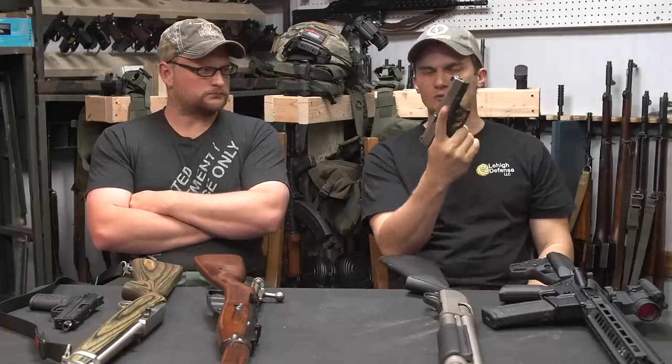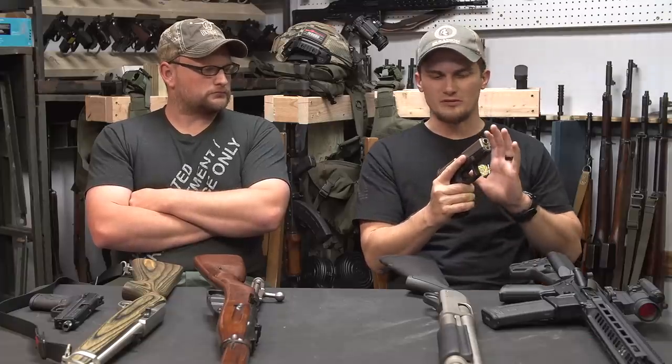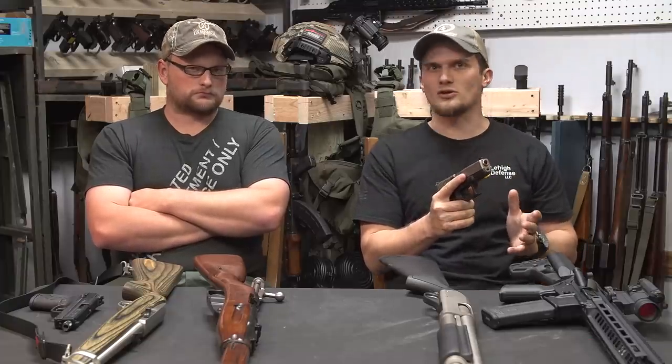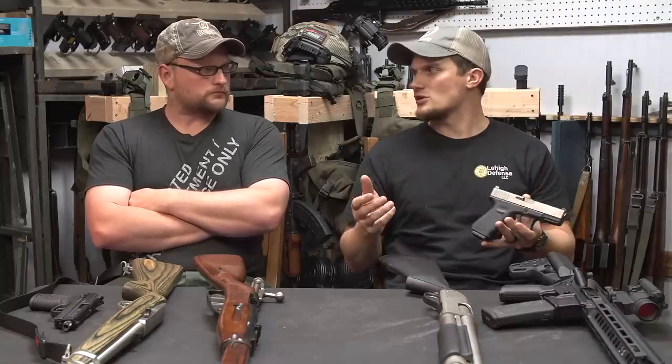This is the biggest thing. When you draw the gun, you can have a hot round in the chamber. Keep your finger off the trigger until you're ready to fire. That is one of the most important things to learn as a new gun owner. It's just simple. Keep your finger off the trigger until you're ready to fire and you won't have any issues. There won't be any negligent discharges.